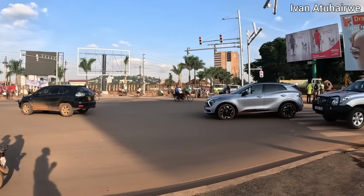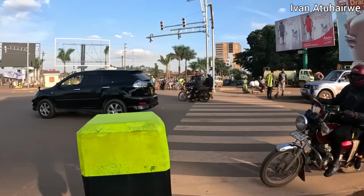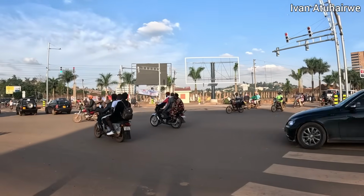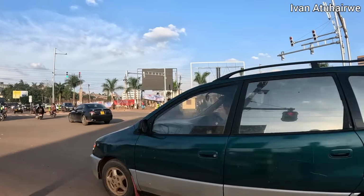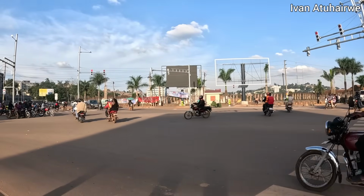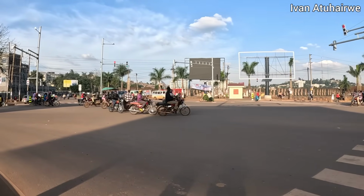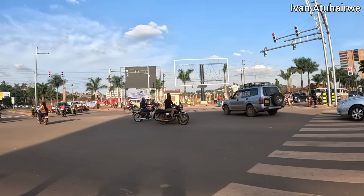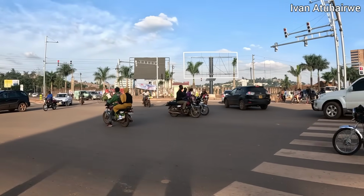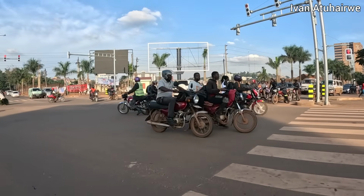So these are the lights around here, and this is how it looks like. Not yet complete, but already functioning. It used to be around somewhere there, and they changed it. So I want to cross. See, people going at the same time. It's these ones to go, but also the other ones are going. Ugandan drivers, Ugandan riders are a problem, a danger to themselves.